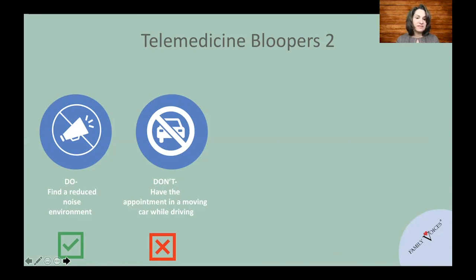And so some families have shared the tip that they drive to a library parking lot or a parking lot of a large store or coffee shop and park in the parking lot so that they can access the Wi-Fi signal and then have the appointment in the parked car.